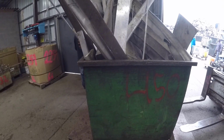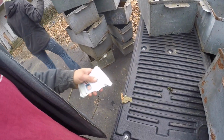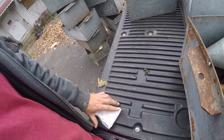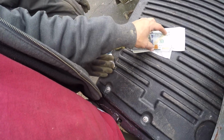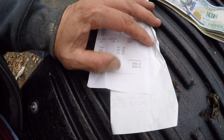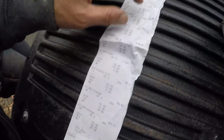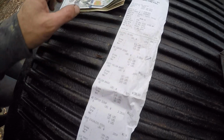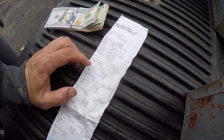All right. So we're gonna load up all the metal bins now. Here, do you want to see what we ended up doing? We got a bunch of hundreds. It looks like $1,588. Let's see. Let's break it down. We got $588. Sorry.